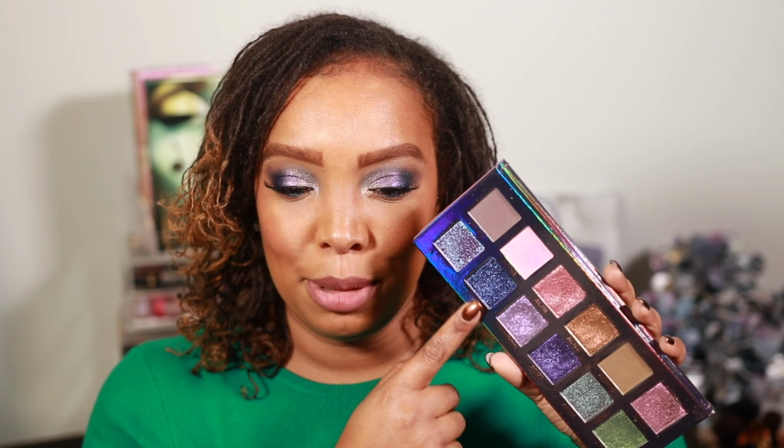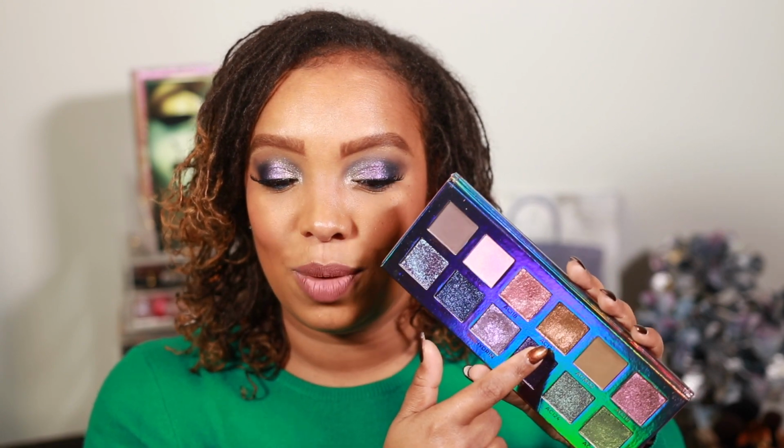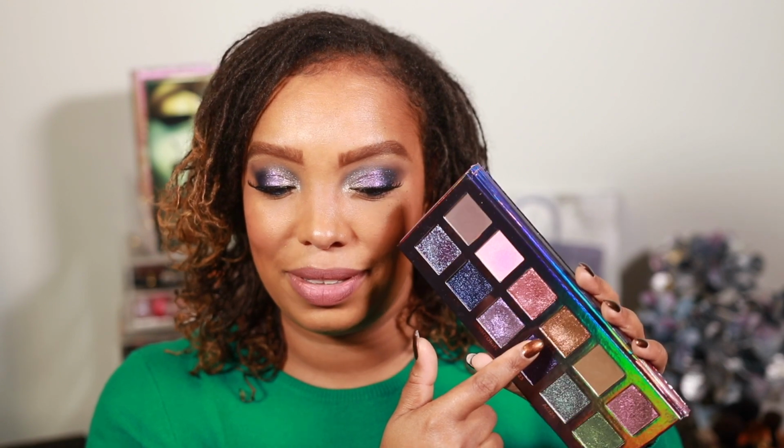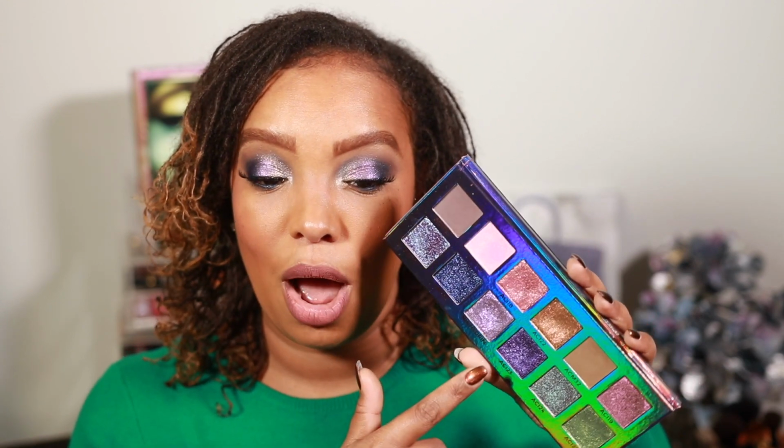And I want the ultimate pigmentation. The blues, you have this pink, and this is actually a little bit different formula. This is one of my favorite golds. I just love golds.